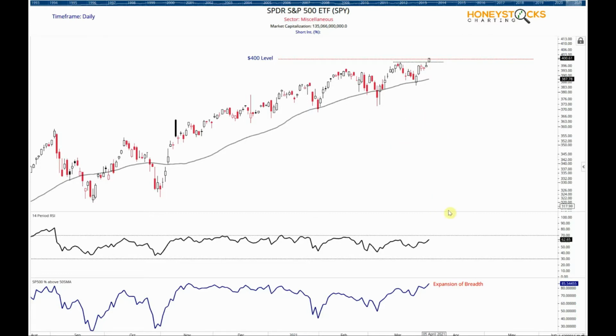The market is not overbought. This is an RSI momentum indicator, and we're not even in an overbought condition yet, so there's plenty of room for the market to run here.